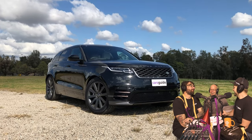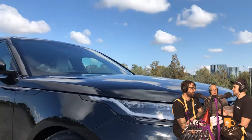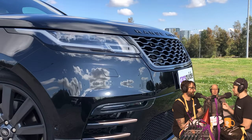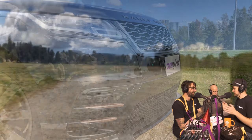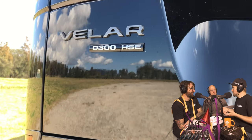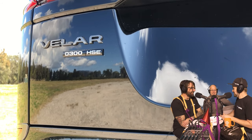No, it's beautiful. My issue with the design is that it just looks too streamlined. It just doesn't look SUV-ish enough. And I think that's your Blob thinking. I saw at Paris Motor Show last year, there are companies doing flared guard kits for the Velar to make it look a bit more robust, a little bit more like a Range Rover. And flared pants kits as well, if you pay enough. Yeah, exactly. They're amazing.